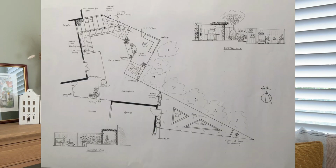She was quite new to the garden design business, so her fees weren't crazy expensive. So we paid £500 for her to come in, measure up our garden, take all the soil pH levels, direction of sun, all of that jazz, to basically plan out our garden. And this was the first plan that she came up with.